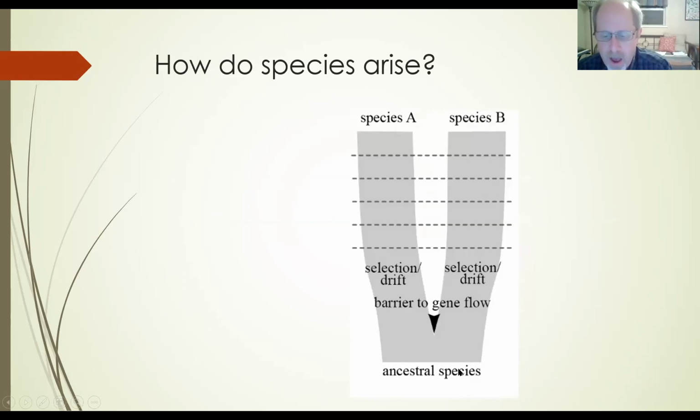It no longer exists now, but maybe 1 million, 2-3 million years ago, there was an ancestral species, and there was some barrier to genetic information moving between two populations. Now, this barrier could have been a river, could be the formation of a desert, could be that a continent split in two, and now you have an ocean that separates two continents. So I'll use that as my example.